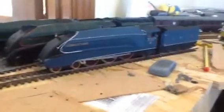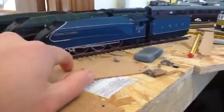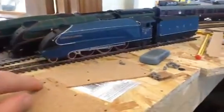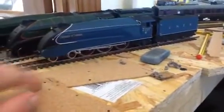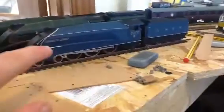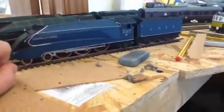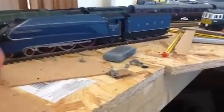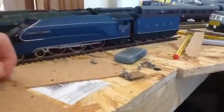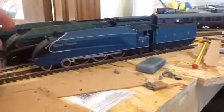Now, we'll start with Dominion of Canada. I purposely bought this one because I went to York when they had all the A4s up there, and this was the one that I had never seen before, and it really caught my eye, and I had to have it. And Hornby were bringing out one, but sadly I couldn't get my hands on one. I tried and tried, I just didn't want to pay too dear because they did go up in money. And I knew Bachmann made one in a presentation box, so I grabbed it.